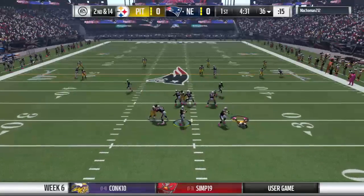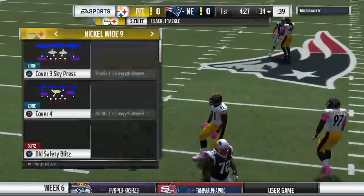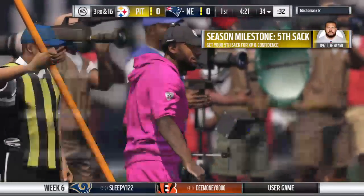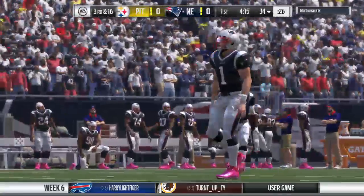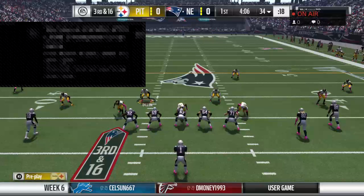From the shotgun, he'll look to throw. Nowhere to escape, and he goes down. Stephon Tuitt able to drop him for a loss of a couple. Boy, he came in off the edge so quickly there. Look out, because that's exactly what was being shouted by the offensive lineman to his quarterback, because he had no chance to block him. On second down. Third.